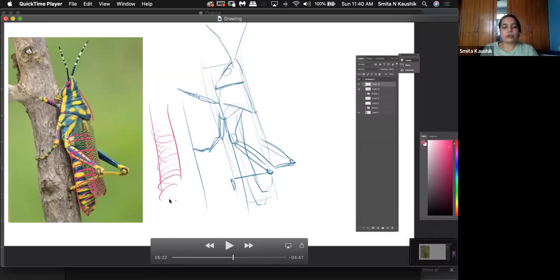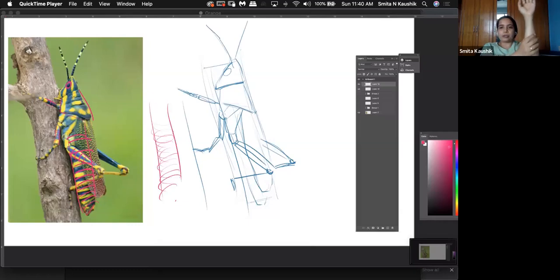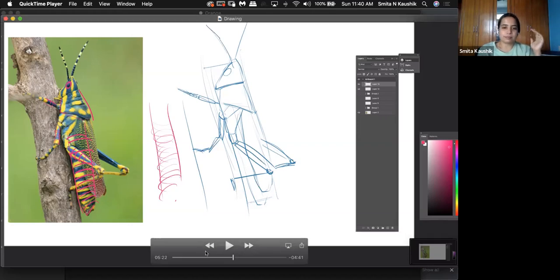This method you can use to draw tree trunks, you can use to draw the human body, a human hand. Now this is also a cylinder. I can show volume, if you know what volume is. If somebody doesn't know, maybe we can talk about it towards the end of this class. This is how you show that these things are not just a flat thing, but actually have life, have mass, have some weight.